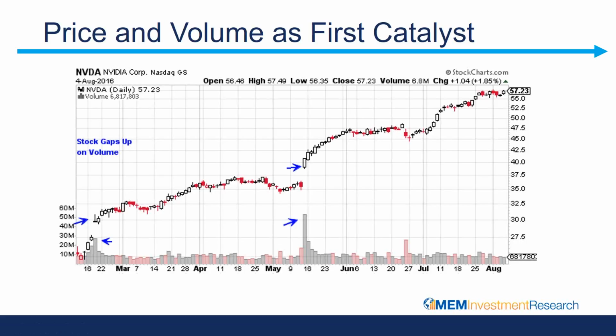And in this case, the company reported positive earnings, and you can see this big gap up on volume, and that's telling you that very, very easily something positive could be going on with this stock. And this second gap up, again, earnings related. You can see how powerful a positive earnings report can be. You want to see this big volume, and indeed it is the precursor to a big move up.